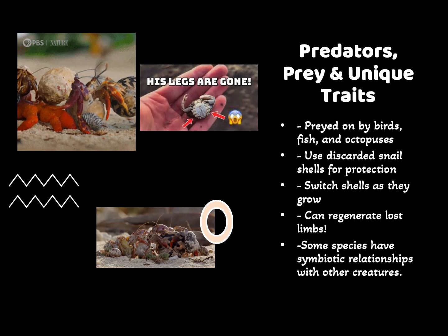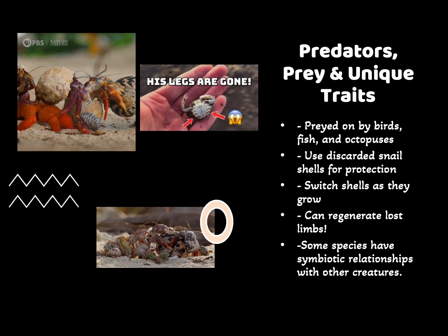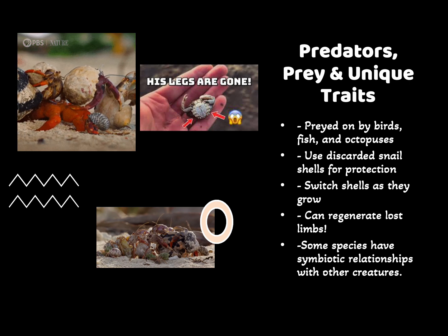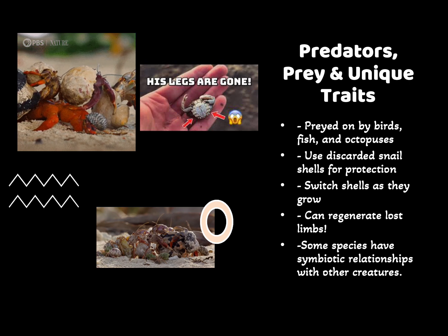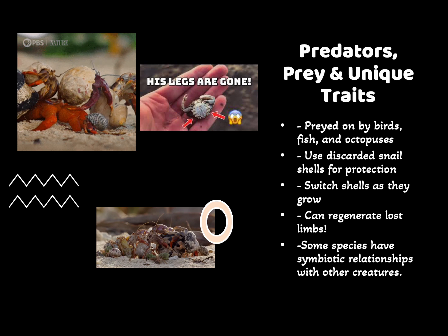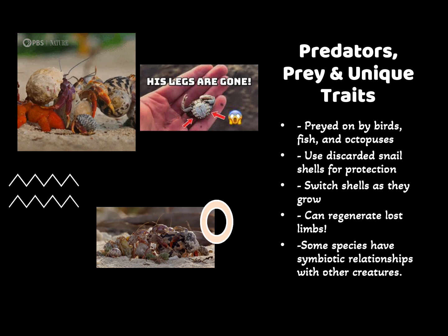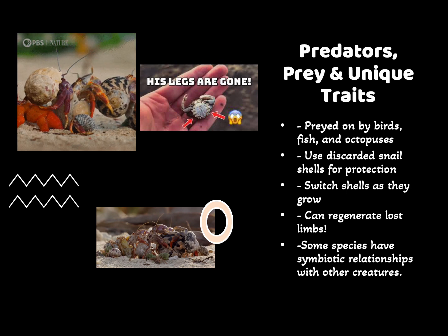Now, the predators, prey, and unique traits. Hermit crabs are prey to a lot of animals, especially birds and larger crabs, even fish and octopuses, and also raccoons, which is very interesting to me because I did not know that. To protect themselves, they pretty much rely on their shells. As they grow, they have to find bigger shells, and sometimes groups of hermit crabs form what's called a shell exchange line, where several crabs line up by size and trade shells, which is the video being shown on the slide.